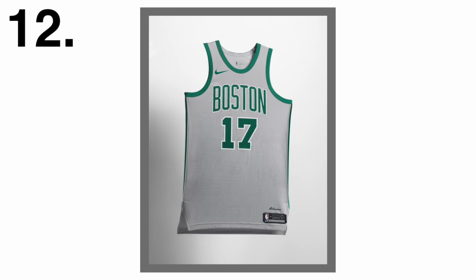But anyways, New York and Boston, 2 cool jerseys. I love what Boston did with the parquet. From far away, you can't really see it. It's subtle, gives it a little bit of texture. I do like the color green.